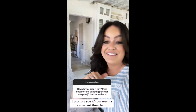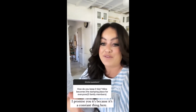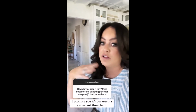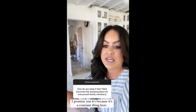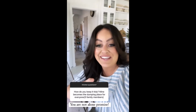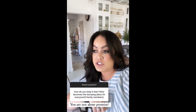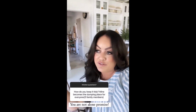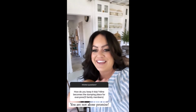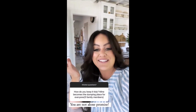How do you keep it clean? I constantly clean the kitchen because it is a dumping ground for our family. Everyone gathers in the kitchen, all of our guests, everyone is always in the kitchen. We're cooking, papers, and all of it. I want to say that you're not alone in this, and you are seeing a glimpse on here. I'm not usually in the thick of having people over and in the thick of a busy night showing things on here. It just was TV ready today, so it's clean.